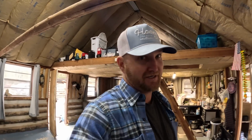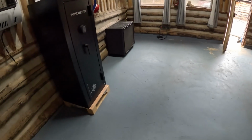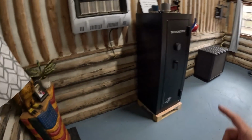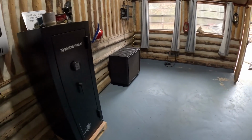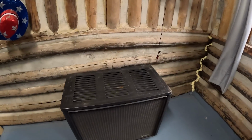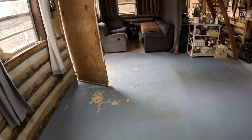All right, guys, we are making huge progress in here, as y'all seen on the time lapse. I got it all cleared out. The only thing left in here is what is extremely heavy, the safe and the wood stove that will be getting installed later. But it's all cleared out. I still got to clean up the kitchen some.